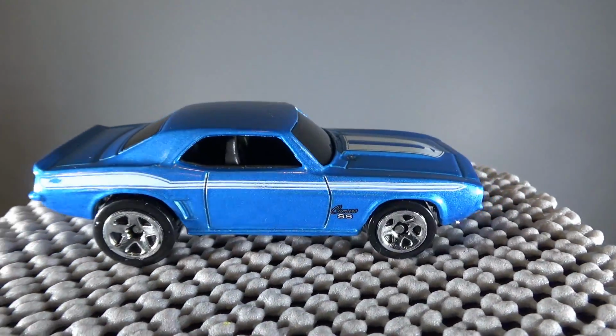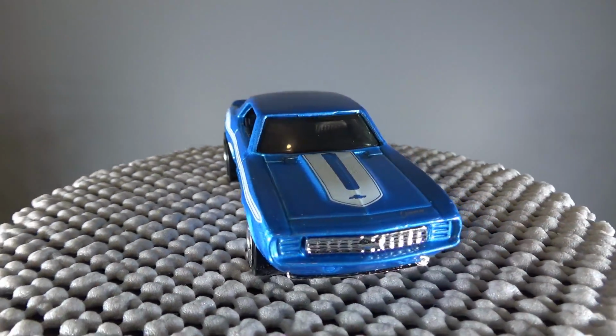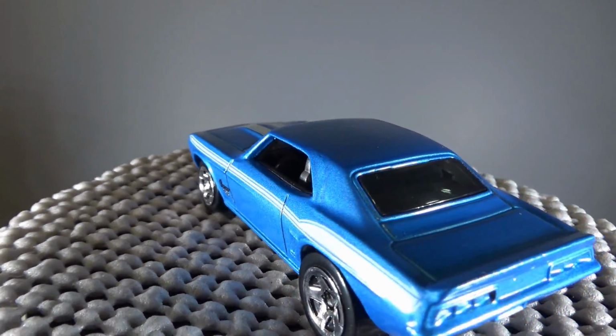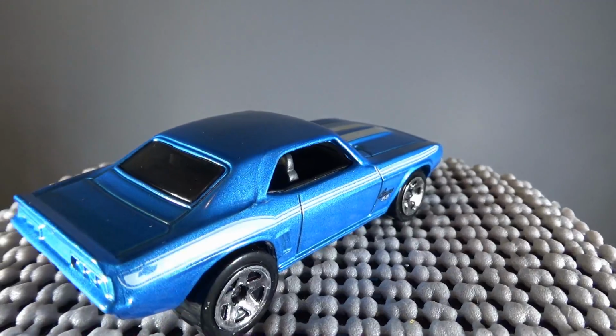This car was driven by Brian O'Connor in Too Fast, Too Furious, Dominic Toretto in Fast and Furious, Tej Parker in Fast and Furious 6, and Roman Pierce in Furious 7.